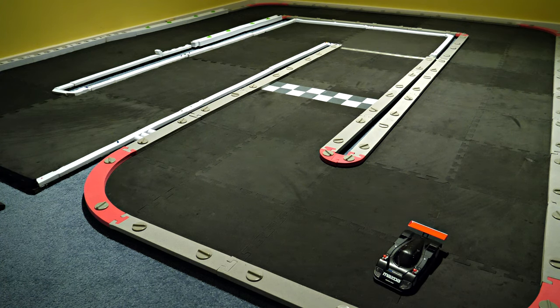There you have it. So the Mazda was a success. And of course, you know I love the Nissan. So fingers crossed that the Sauber and the Toyota GT1 are also going to be good on the track.